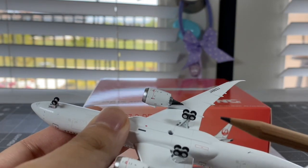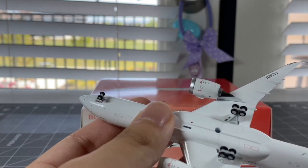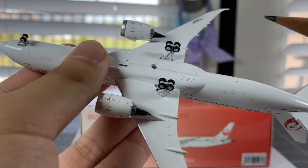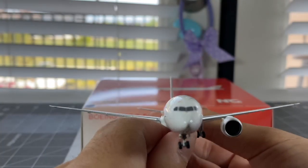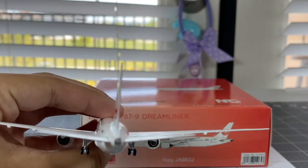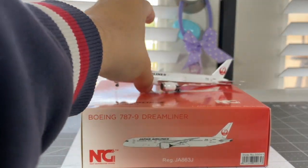There's your area where the RAT turbine is supposed to be in. These amazing engine details, your stand hole. And yeah, now moving on to the very front of the aircraft right here. And transitioning to the very back. So overall, NG Models, very flat out amazing job with this aircraft.